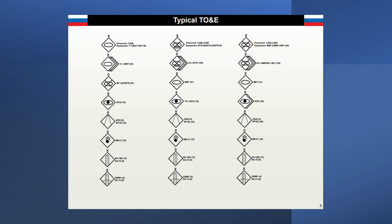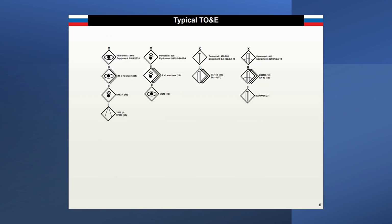Now all of these, the tank division may have main battle tanks and BTRs and BMPs and self-propelled artillery and so on. And the same with the two others. The difference is just how much and in the way they're set up.